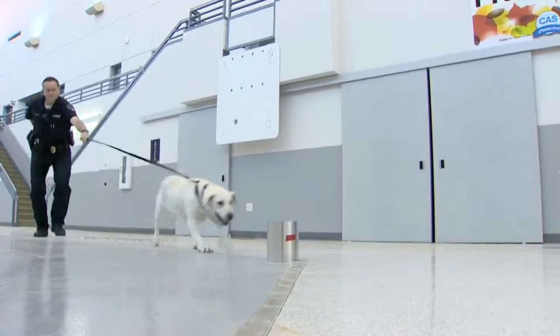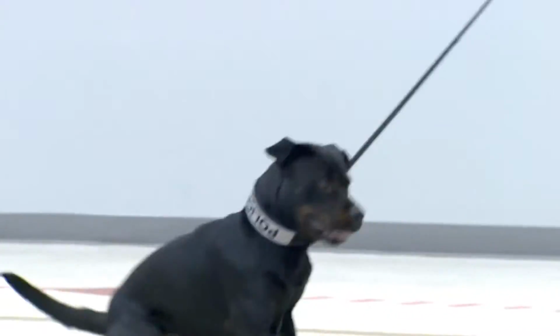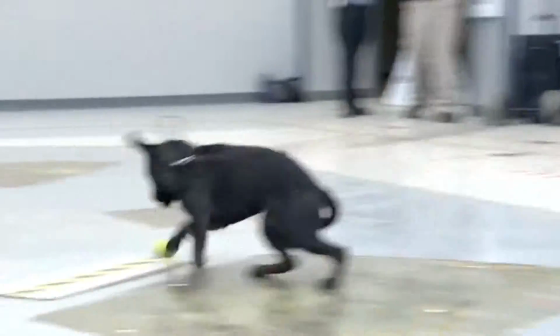Here, canine teams are being trained to sniff out all kinds of bombs. TNT, PETN, RDX. The first step, ammonium nitrate, you've got chlorates, and mixtures of all of that. Imprinting the immense variety of explosive odors on the dog's brain.